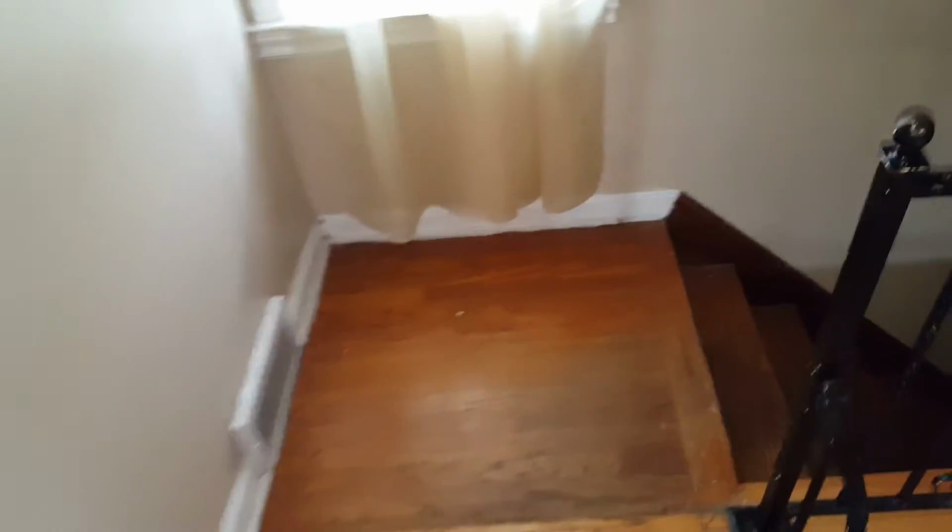Bedroom 3, back right, paint the walls. 1 blind, paint the trim, paint the ceiling. Ceiling is peeling paint, so we're gonna have to paint the ceiling. Paint the closet, refinish the floors. And go downstairs. Probably gonna have to refinish the steps too. Yeah, this carpet really needs to be torn up.